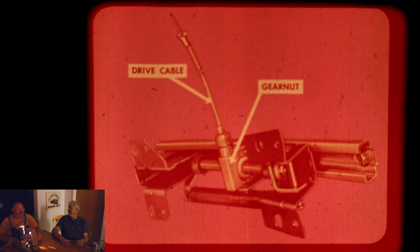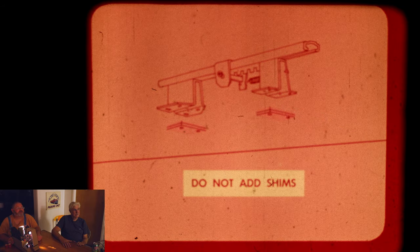Hey, that's exactly the part we were working on today. Isn't that cool? Unexpected. How about that? Oh, there's the switches. That's for the bench seat. Yes, six-way.